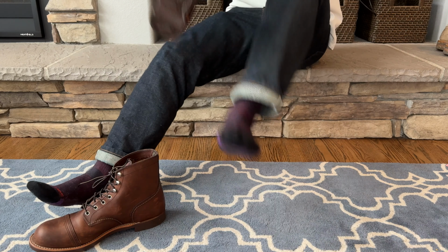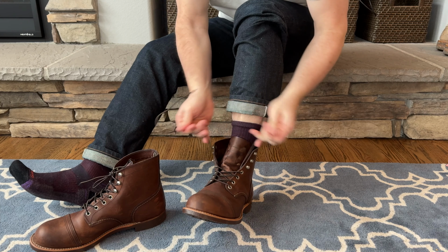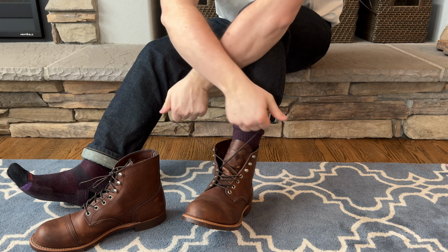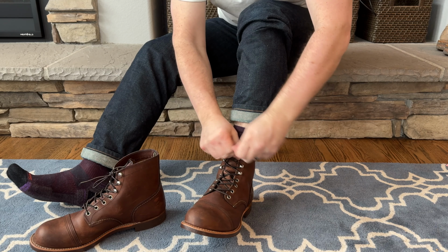A lot of people reference Iron Rangers for sizing when they're talking about different brands, or say, hey, if I'm an 8.5 in Iron Rangers, what would I be in these? So that's something that was also a big selling point for me. Running this channel and giving a lot of advice to people on different boots, I wanted to have another data point that was common ground amongst many people that I could help provide sizing recommendations for.